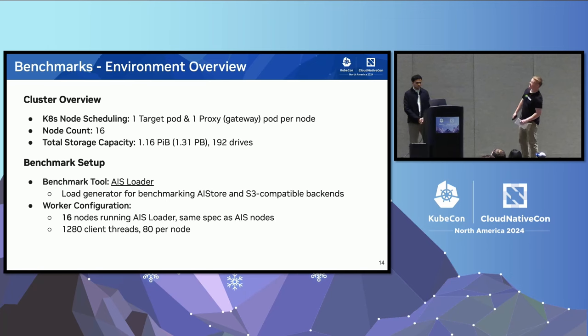For this benchmark, we're going to be benchmarking that with our own tool called AIS Loader. AIS Loader is a load generator that we wrote to benchmark AIStore and S3 compatible backends. It basically, really efficiently and multi-threaded, makes requests to the cluster and discards the data. The goal is to just completely saturate this AIStore cluster to see what it can do. As you see, there are over 1,000 client threads as it's scaled across our cluster of AIS Loader nodes. And every one of these AIS Loaders is running on the same spec as the actual cluster, so that we have plenty of bandwidth.